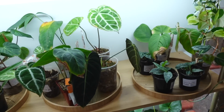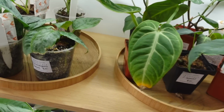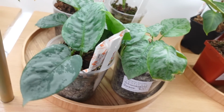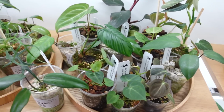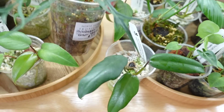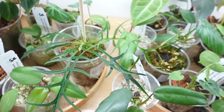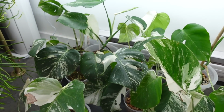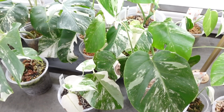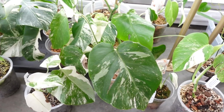I'm just gonna leave you to it. This is marmoratum. Schismatoglottis Thailand. No, Sarawak. Look at this baby tortum. So adorable. I think there's a lot of people looking for tortums every now and then, but they don't come up for sale very often. We got albo land down here. Lauren, you're gonna see really soon in the back, she just got a huge shipment of albos. It's just Albo City back there.